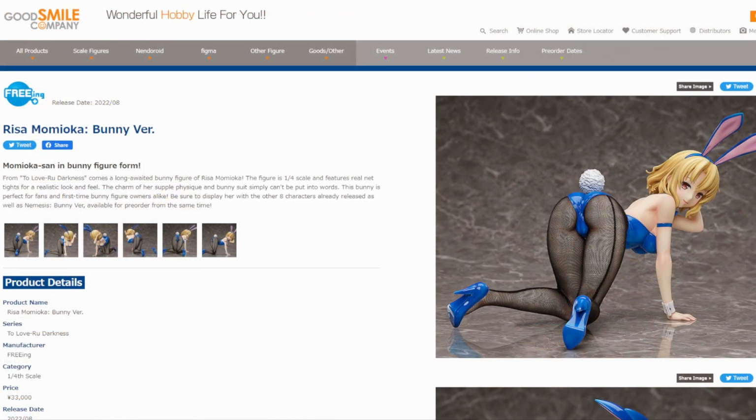I honestly forgot who this was the first time I saw it, and it wasn't until I read the description that it's the girl from Subaru. And I don't know, this one's not really doing it for me. I think her face looks a little off. Maybe I'm wrong on this, but this one seems like it's only going to be bought by specific people who really like Risa, but I could be wrong.